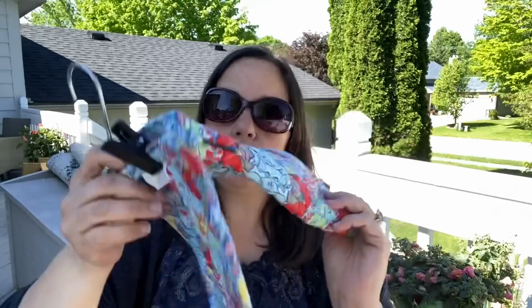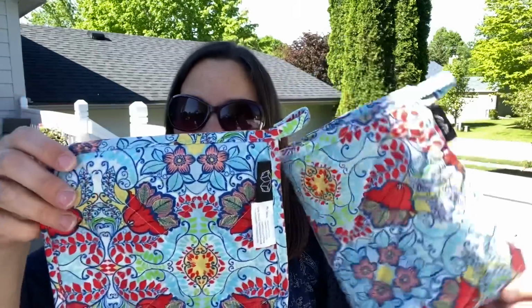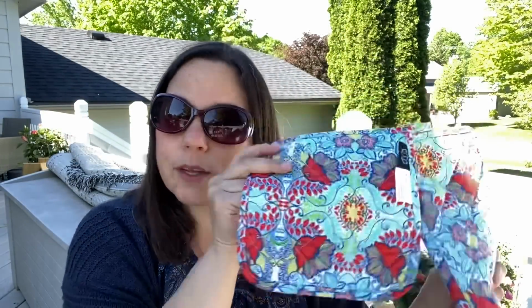And then the last thing I got was a set of the pot holders. Well, the oven mitt and pot holder. So I thought these were cute. You know, I do strawberries in my kitchen in the summer, so I was really hoping to find strawberries. I didn't, but I have blue in my kitchen, and this is like a reddish, strawberry-like color. So I thought that would work.